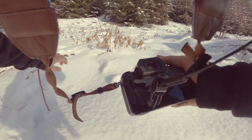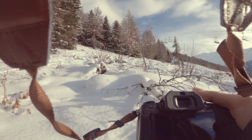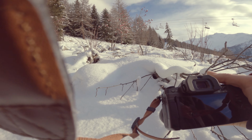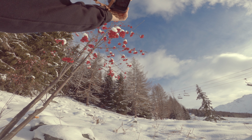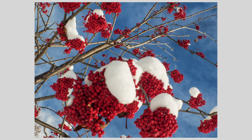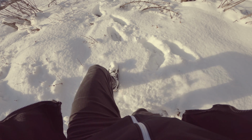A short way off the track I spotted a bunch of these red berries. I tried to get a little bit closer, despite not being totally sure what was solid ground and what wasn't. In the end, I think these shots came out okay. I like the little bits of snow resting on top, a little bit dark, so switched over to the other lens and here they are again. A little bit brighter this time, still, you know, it's an interesting shot. Ooh.